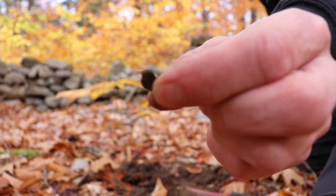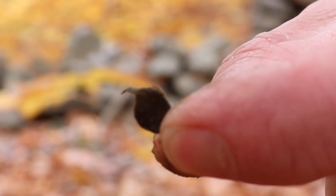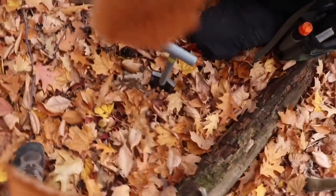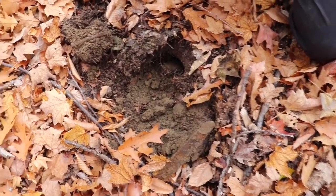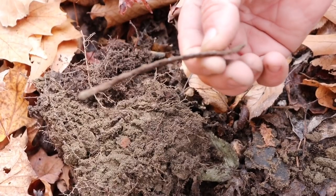I thought it was going to be lead, which we're digging a ton of, but look at that little itty-bitty target. I don't know what it is. Doubling up today. Spoon handle? Yep. Oh yeah, iron.